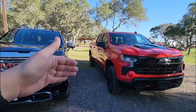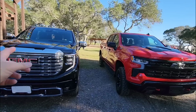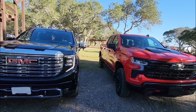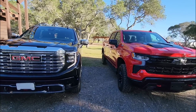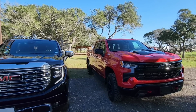Shoot, if your radio went out back in a mid-'80s model truck, you just ripped the radio out, threw a new radio in. If your radio goes out on one of these trucks, you've probably lost your air conditioning controls, your power seats, your power mirrors, your navigation, just about everything. So from a technology perspective, do you feel that the improvement in technology is worth the loss in user serviceability?